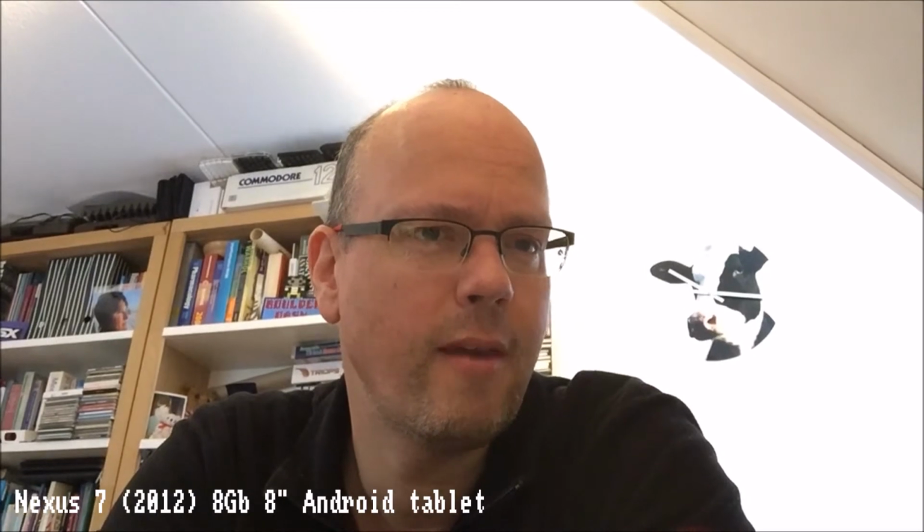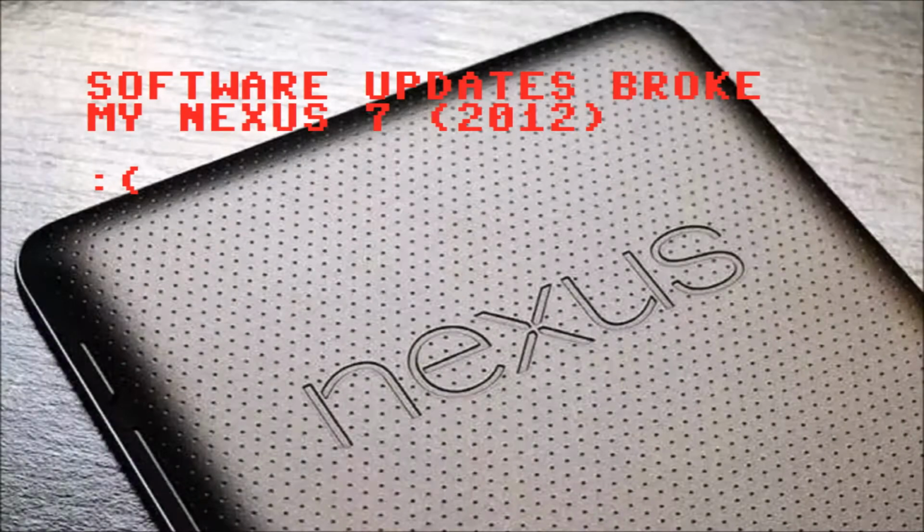Now, I had been using a Nexus 7 original 2013 tablet, which came originally with KitKat 4, I believe. But it started to update and update and update, and eventually it ended up with Android 5.1, which basically rendered the little 7-inch tablet useless. Completely useless. It was very unresponsive. It was just not working anymore.